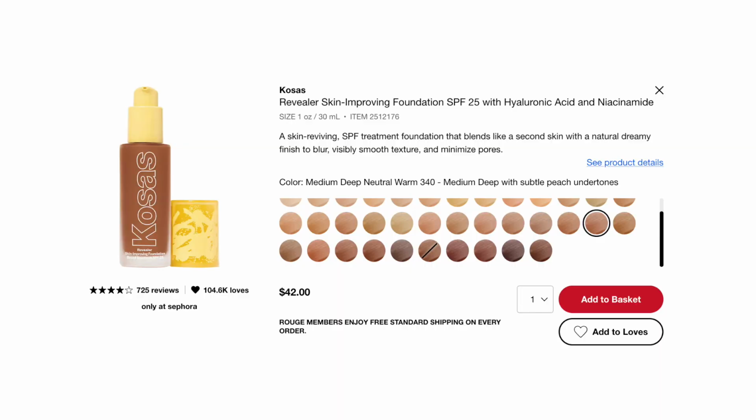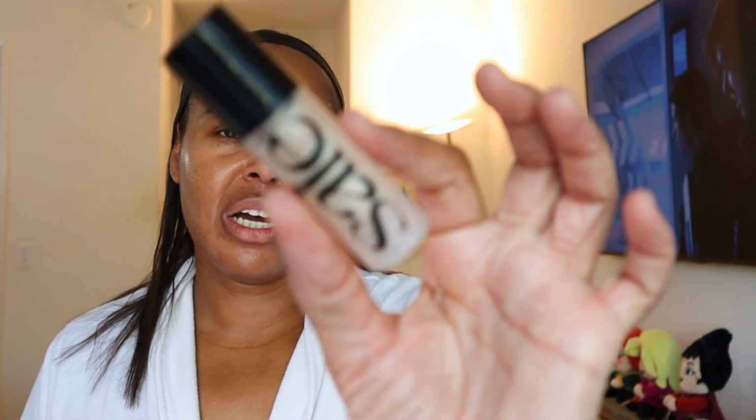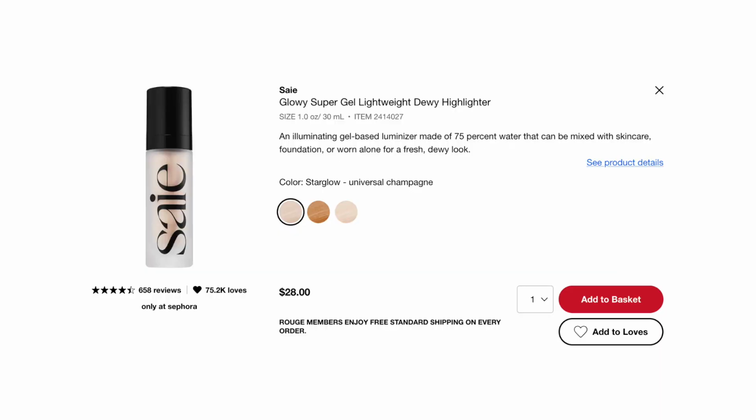My foundation pick to recommend is from Kosas, the Skin Improving Foundation, Medium Deep 340, I Am Neutral Warm, right there. Now, I always mix in some sort of glow product with my foundation because I'm that dewy, glowy, dewitch. The pick that I recommend, which surprised me by actually working on my skin tone, is the Dewy Glow Gel from Saie Beauty. This is in the shade Starglow.